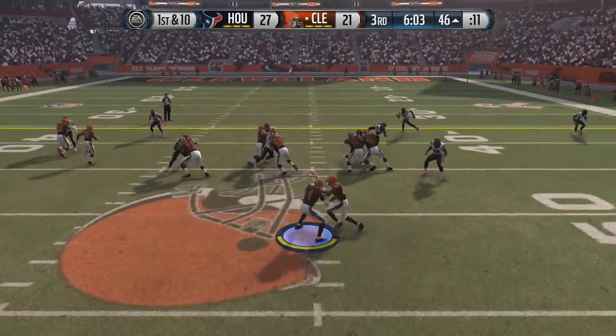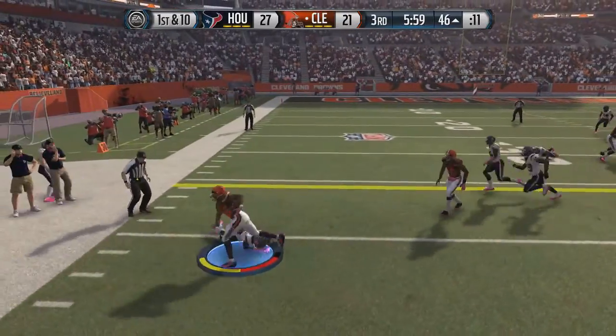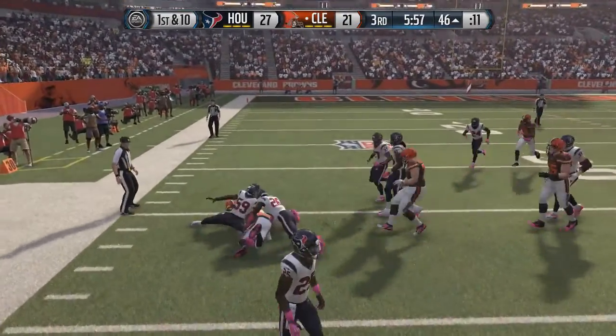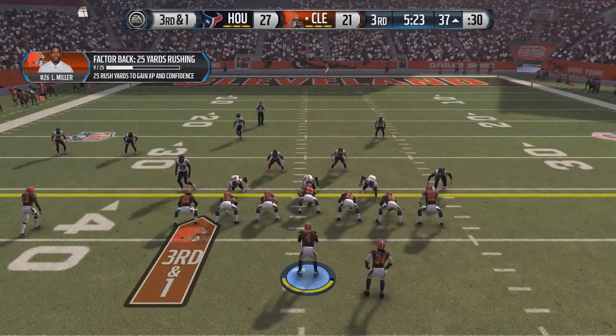That leads to 1st and 10, Maggot in shotgun. Hands off to Lamar Miller to the outside, trying to get to the edge with the speed, breaks off one tackle, and he stays on his feet and finally brought down after a gain of about 9. He has 12 carries for 62 yards.